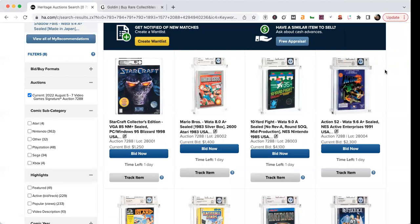I also have Golden pulled up too, just in case we want to talk about bullshit. So what are we looking at here, Eric? What's going on?